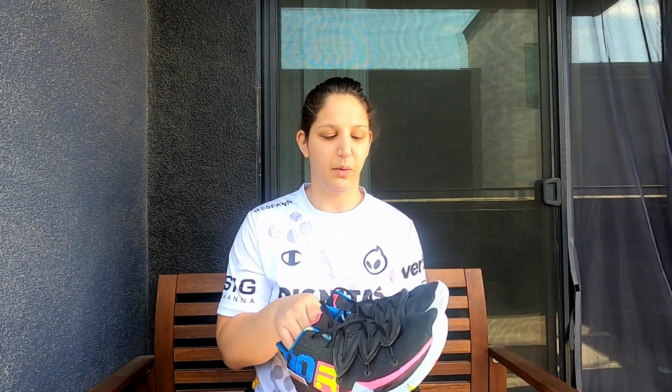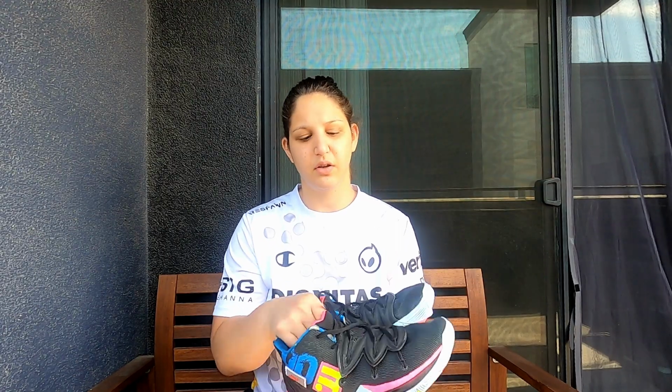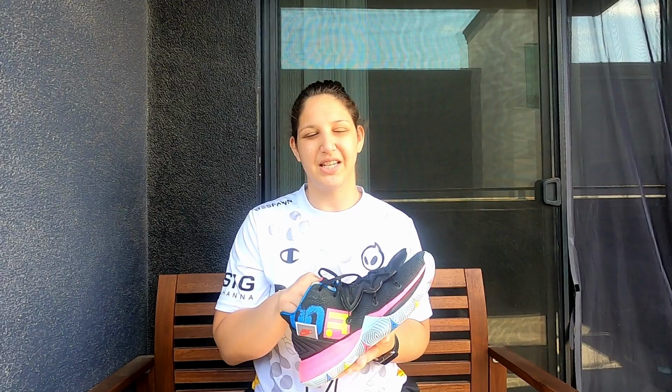I've had these for a few years, obviously because of COVID, but I wear these a lot to open gyms and to funner, like more fun dodgeball. These are now my second pair because I did just get a new pair, which I absolutely love.